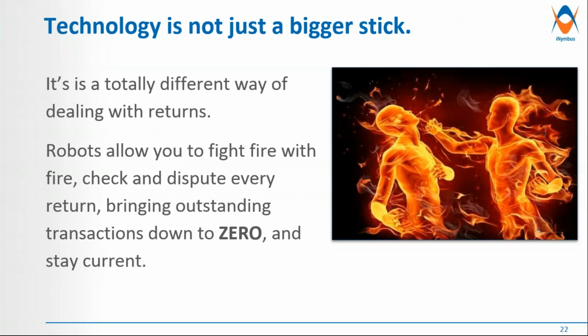I mentioned earlier about the thresholds. Here you no longer need thresholds because you have a team of bots that are doing the work for you. Not only are they able to do the work, but they should be able to keep up with you and stay current.